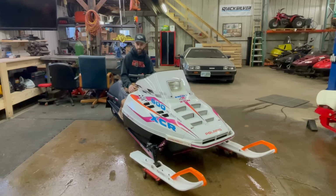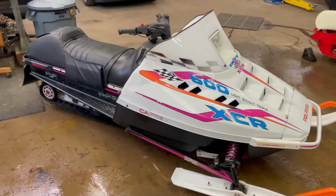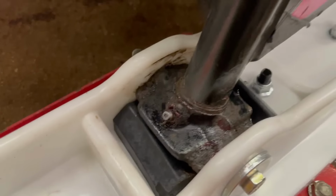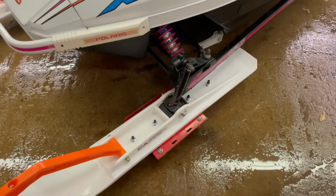It runs good. We checked everything over. I checked the chain case. I checked the track tension. All that seemed really good, as well as took off the old registration decals, cleaned the hood up a little bit, washed it just quickly, and gave this thing a quick spit shine. I also greased the spindles of the skis, got all those situated, so we're really just ready for snow.